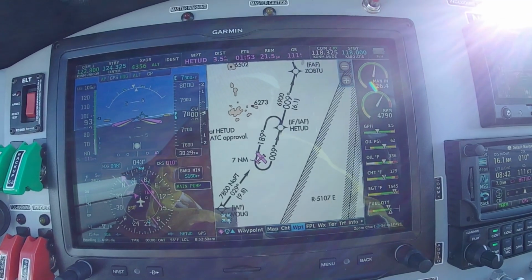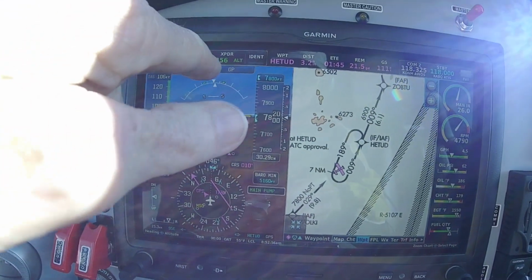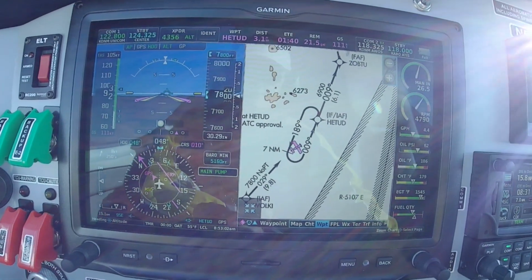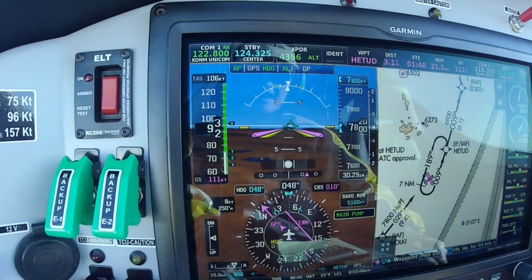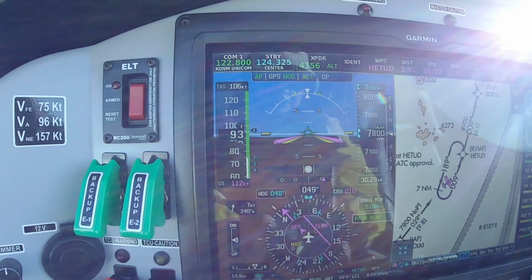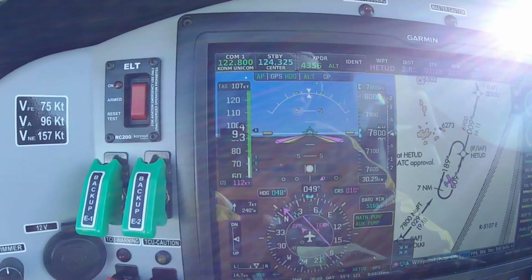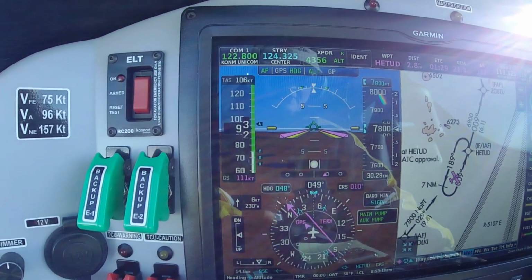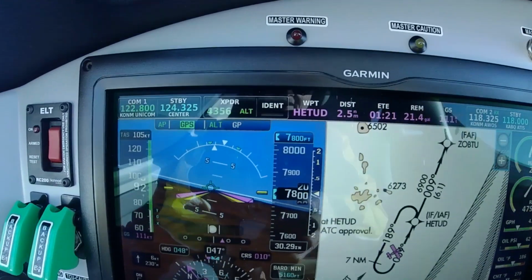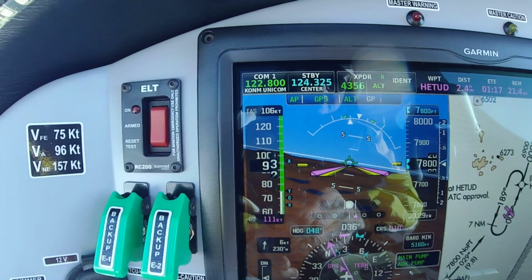Now we'll arm the approach. You'll see up here now shows GPS is armed, glide path is armed. And it should start flashing when it's going to do the intercept, if everything's working like it should. Go ahead and put the other fuel pump on, landing light. And the GTN saying 010, the autopilot is capturing the GPS approach course. So perfect.